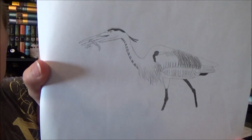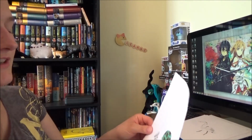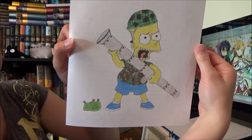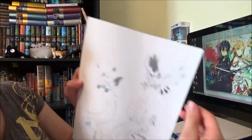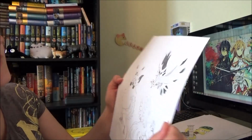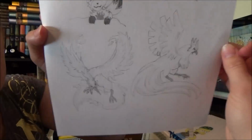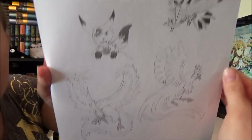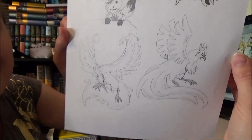Heron. Bart. Some Pokey. Legendary birds. Zapdos, Articuno, and Moltres. And a weird looking Eevee thing, I think.